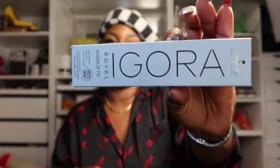Igora Royal Highlifts toner in the shade 1211. I don't know if you guys can see this 1211 on here, but I kiss my hair with this. And when I say kiss it, you can't leave it on a long time because it has a lot of lavender in it. And instead of platinum, you'll end up a little bit more lavender. But it's still pretty, but I just kiss my hair with it for like 12 minutes max. So that's what I use on my hair.